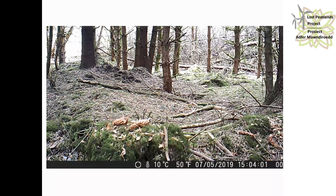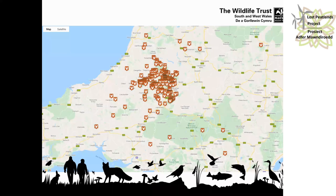We just look for areas that are already being used by red squirrels, and we'll put a camera pointing at that. And that really helped bring us in more records. So this is a map of our sightings. This is on our website, so you can go and have a look at that if you like. I can put a link to that in the chat in a few minutes as well, if you like.